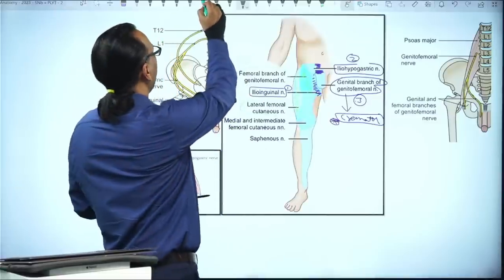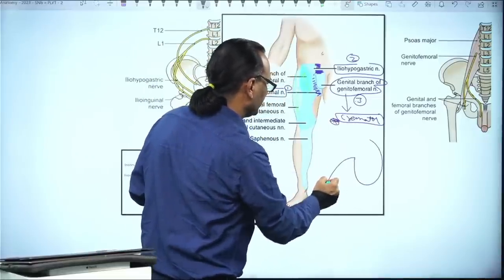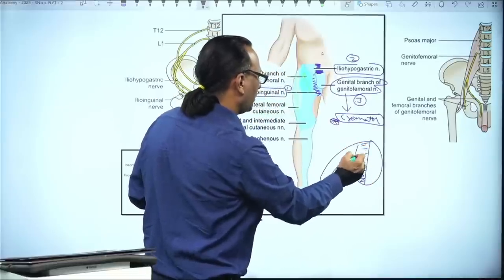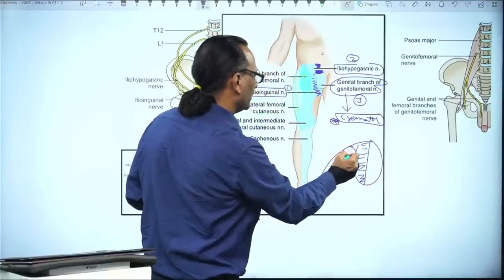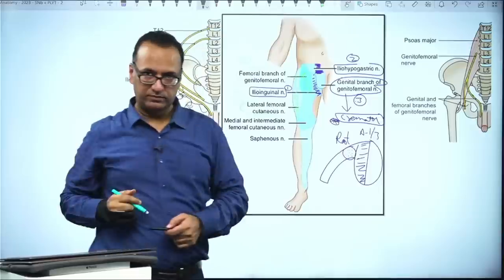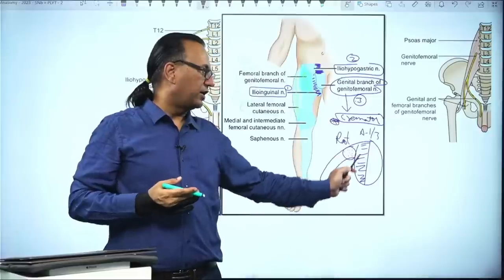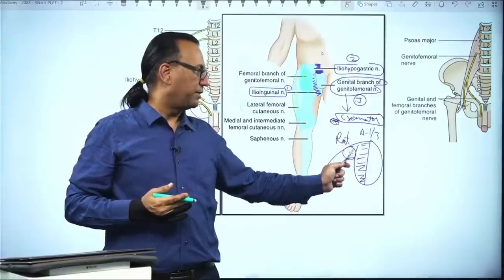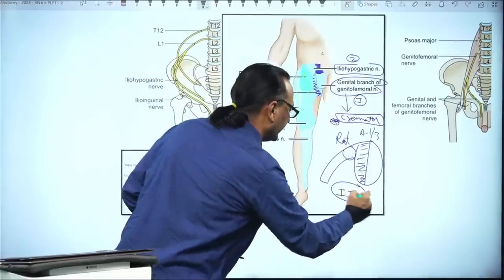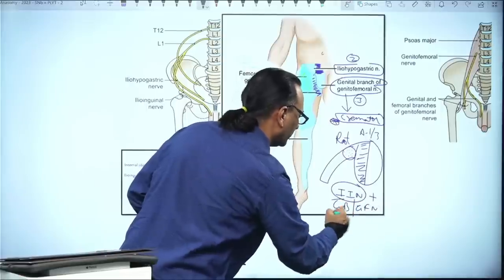You have to understand, in a male, it'll be the scrotum and penis. Anterior one third of scrotum and root of penis. So, root of penis and anterior one third of scrotum. Who is supplying this? In a male, the anterior one third of scrotum and root of penis is supplied chiefly by ilioinguinal nerve, but additionally genital branch of genitofemoral nerve.